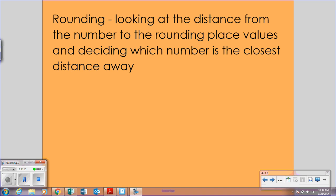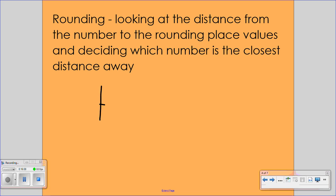So that sounds like a lot. I know you're still writing, that's okay. But you've already been doing this at my table. You just didn't know you were doing it. Some of you maybe figured it out. So I gave you some kind of number line. I think I gave almost everybody a number line between 30 and 40.